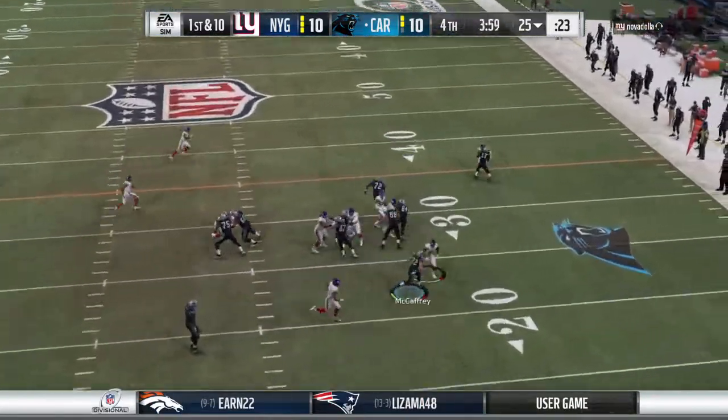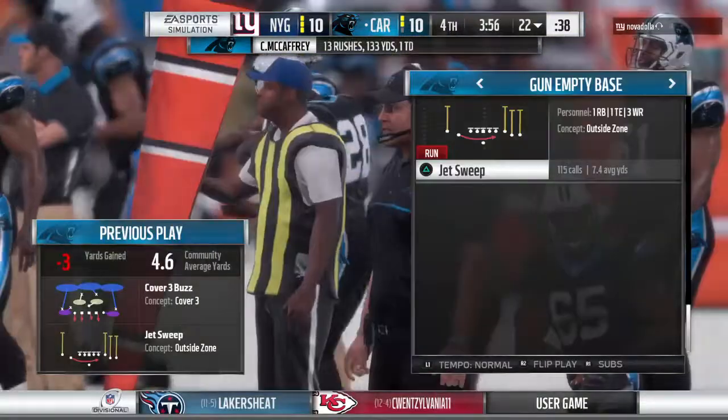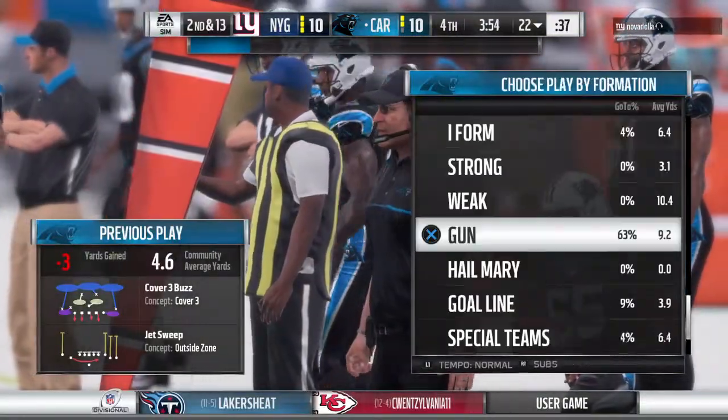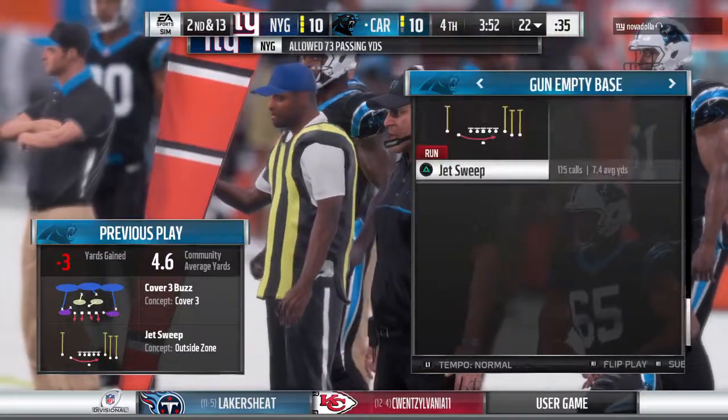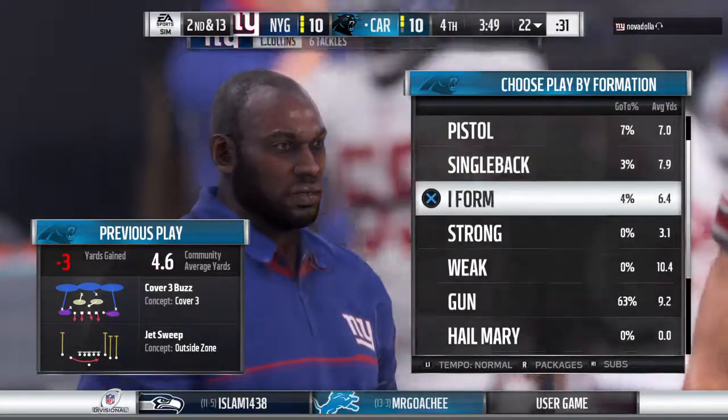The drive begins with a run by McCaffrey. And maybe a measure of revenge there. He's had his way in this one, but this time they get him behind the line. They'll wind up losing 3 yards here. And it'll bring up a 2nd and 13.